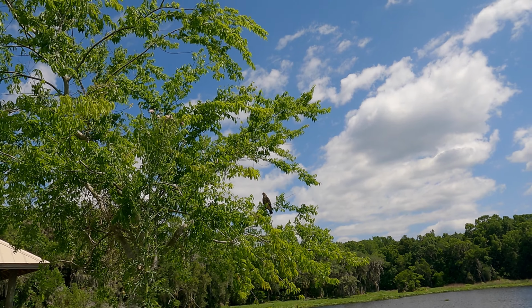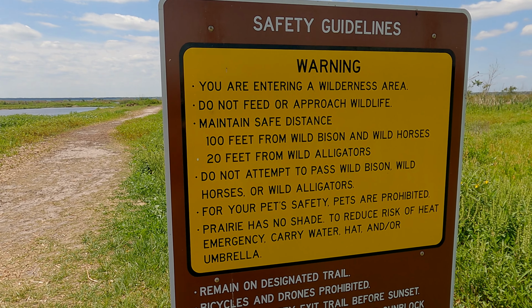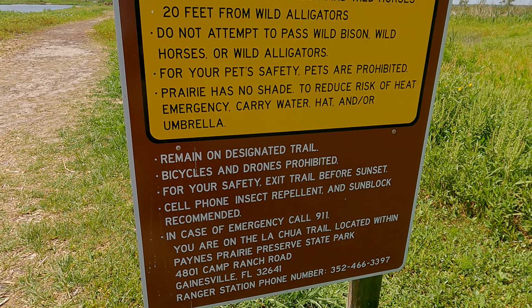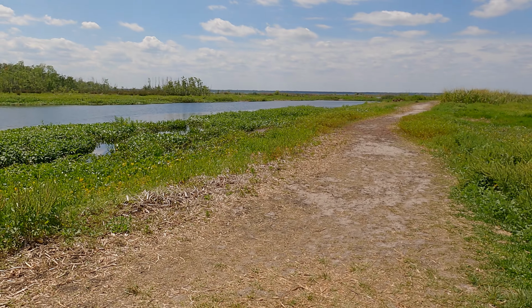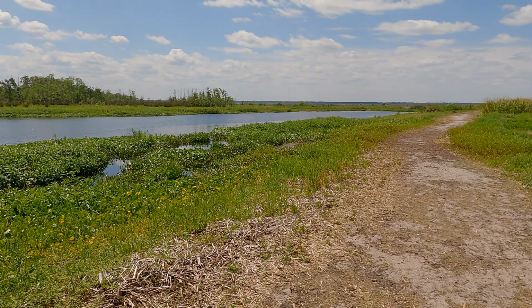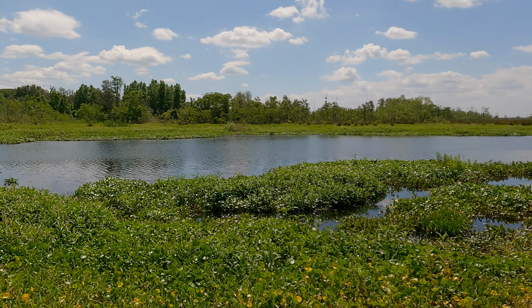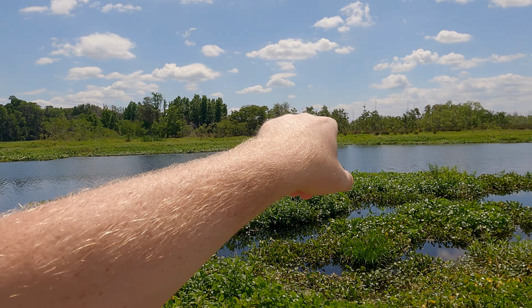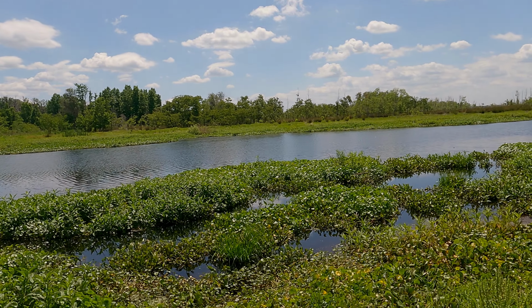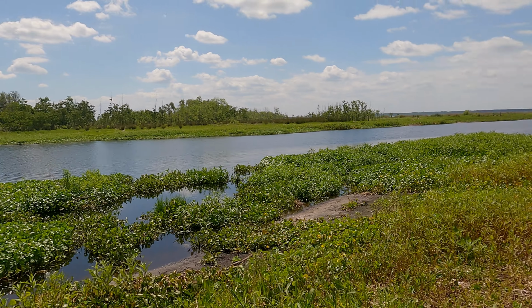Look at that. And don't forget your safety guidelines. Always got to think about safety, especially at a place like this. I mean, there's several gators out across the banks over there, but obviously not within the range of the GoPro that I use.